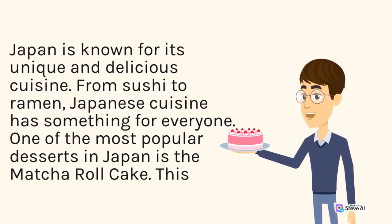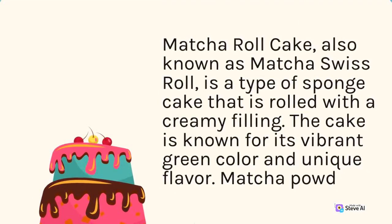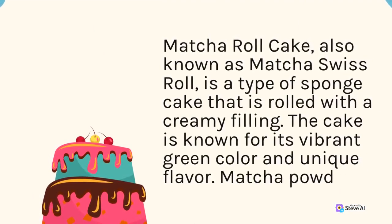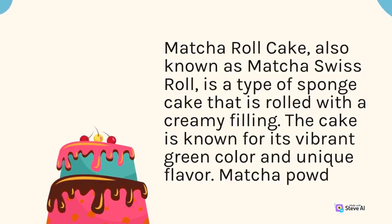This matcha roll cake, also known as matcha Swiss roll, is a type of sponge cake that is rolled with a creamy filling. The cake is known for its vibrant green color and unique flavor. Matcha powder.